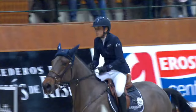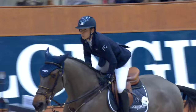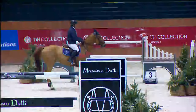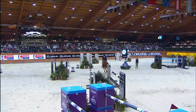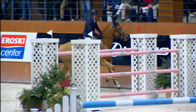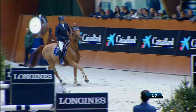For Portugal now is Luis Sabino. He's riding UNESCO de Rouet, 10-year-old by Allegretto. This horse won the Grand Prix in Lisbon. One of two very nice horses that Luis is campaigning at the moment. This horse jumped in Madrid. Was in the team in Budapest. Yesterday, just went for a school round, had a time fault in the 1.45 class.